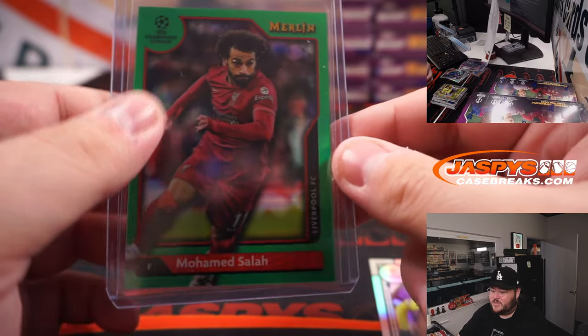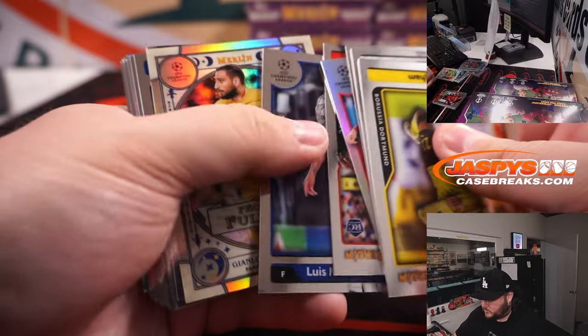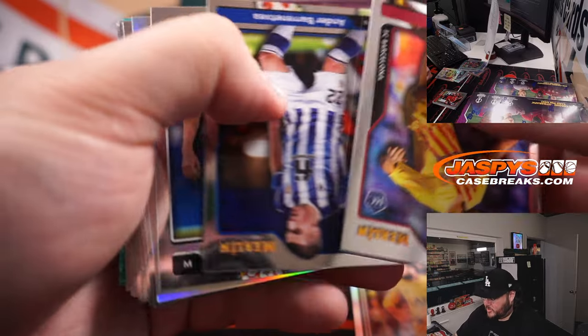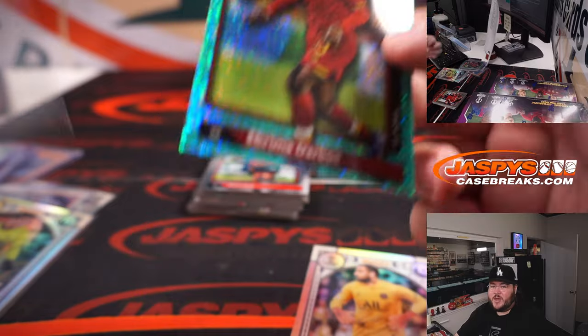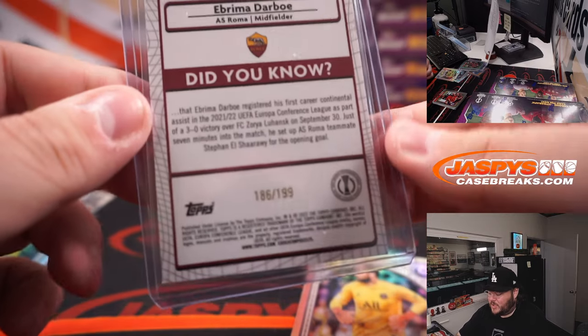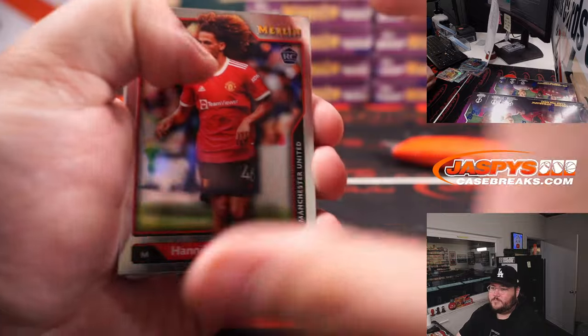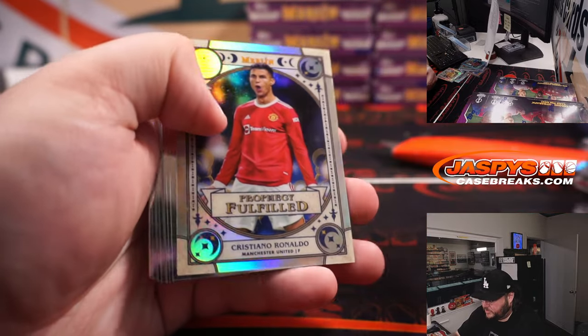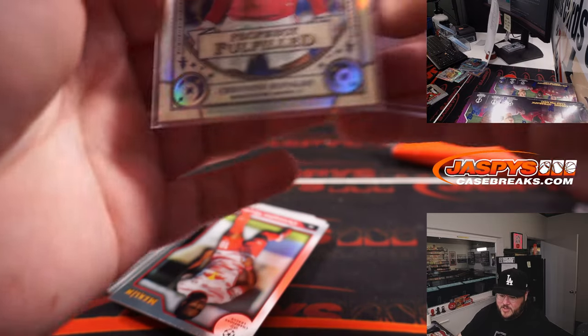85 out of 99 for Mohamed Salah. For a moment. Every Madarbo. That's going to go to AS Roma. That's another in the 17-team combo. Robert, one more time, with the Aqua Speckle. 186 out of 199. That's Vinny Jr. Cristiano in the prophecy fulfilled. Man United, Christopher.